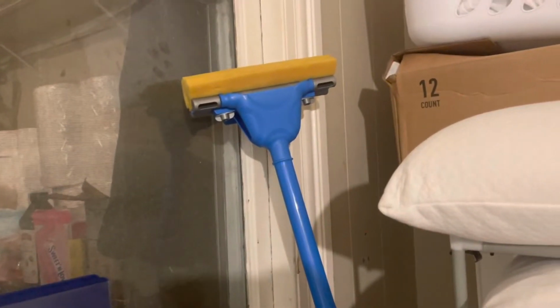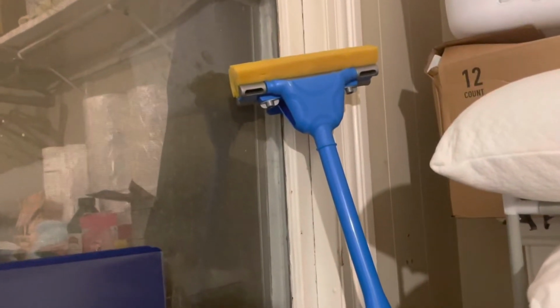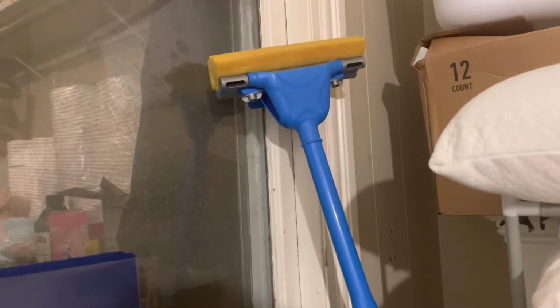It has refillable heads right here. These are the refillable heads. So this tool I highly recommend. Don't use a sponge and break your back doing your bathtub. But that was just a little side rant.